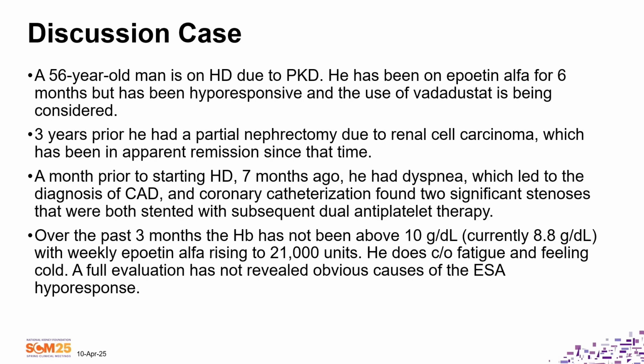And now over the past 3 months, the hemoglobin hasn't been above 10. It's currently at 8.8. A weekly Apoetin alpha dose rising to 21,000 units. He complains of fatigue and feeling cold. A full evaluation has not revealed an obvious cause for this EPO hyperresponse.